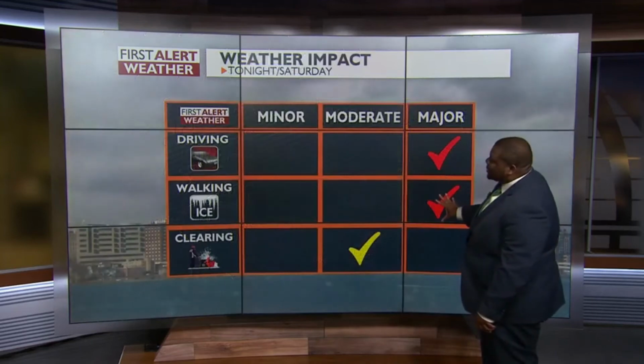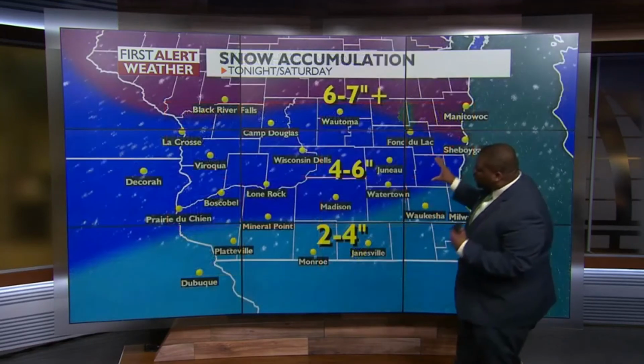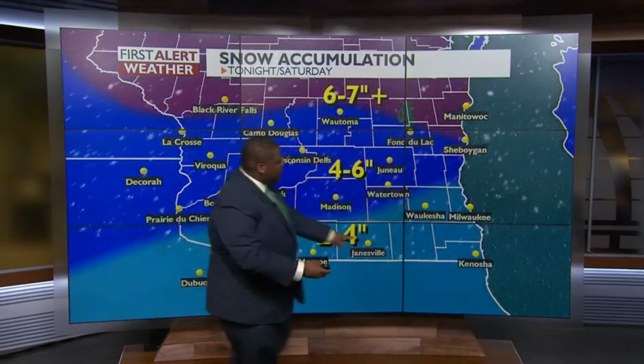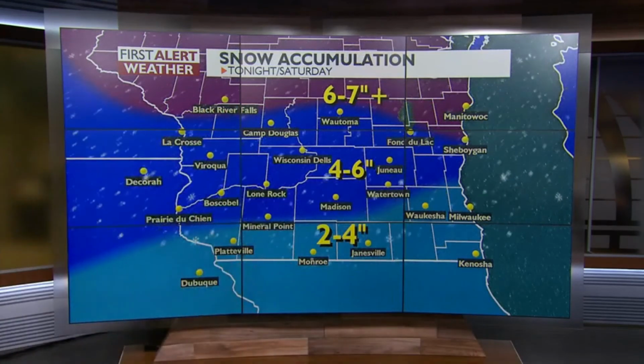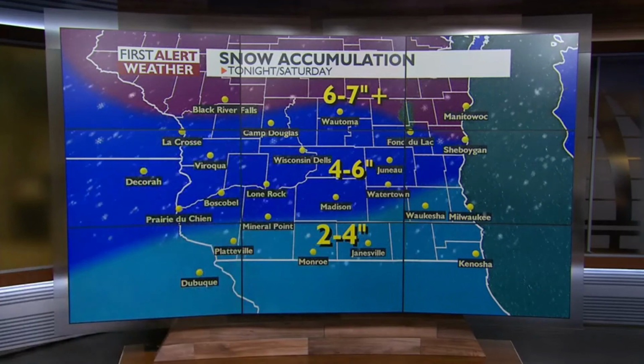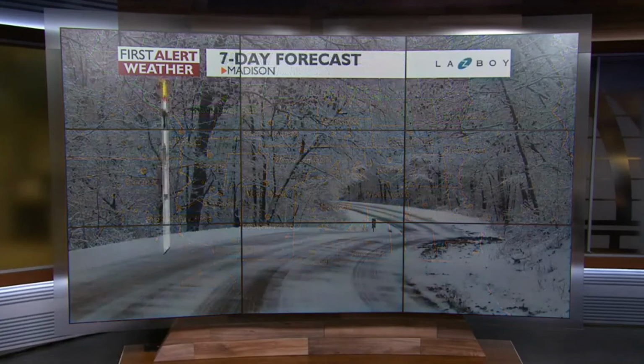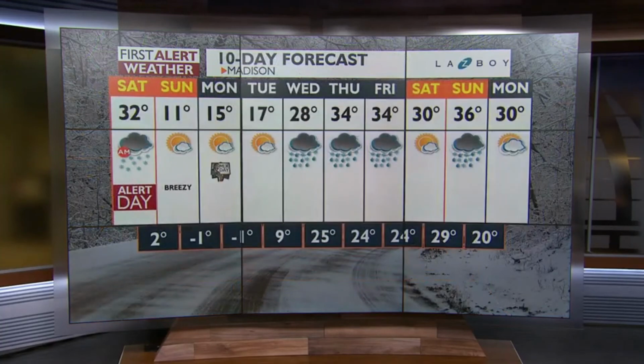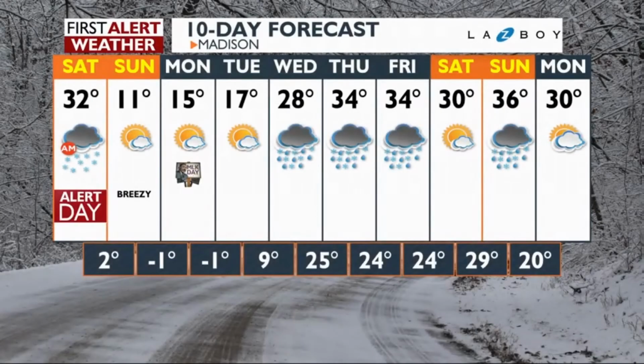So major impacts in terms of driving and walking. Snowfall amounts are going to remain modest, 4 to 6 inches here in Madison, 2 to 4 inches as you work your way down towards the south. And then, folks, beyond that, it is going to be the wind chills. By the time we get you towards Sunday morning, wind chills are going to be down towards 25 degrees below zero, folks. And we do have chances for more of a wintry mix by the time we get you towards Wednesday, Thursday, and Friday, along with next Sunday. So this is just a start of an active pattern once again.